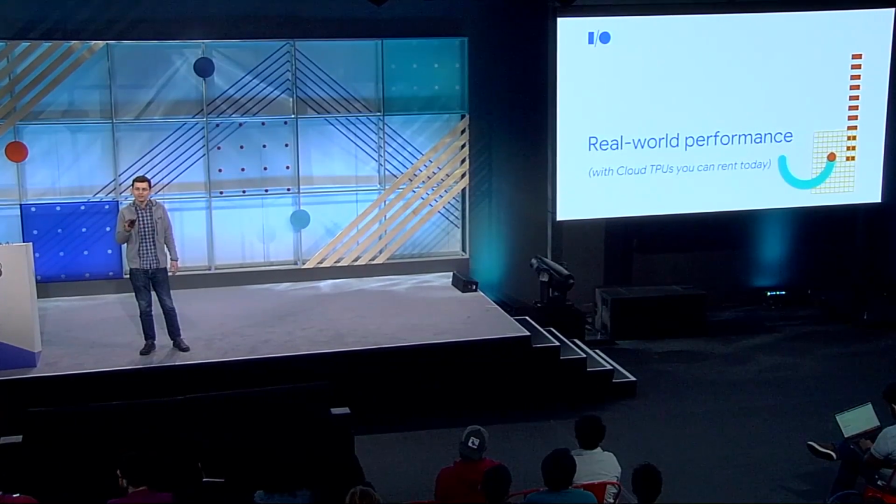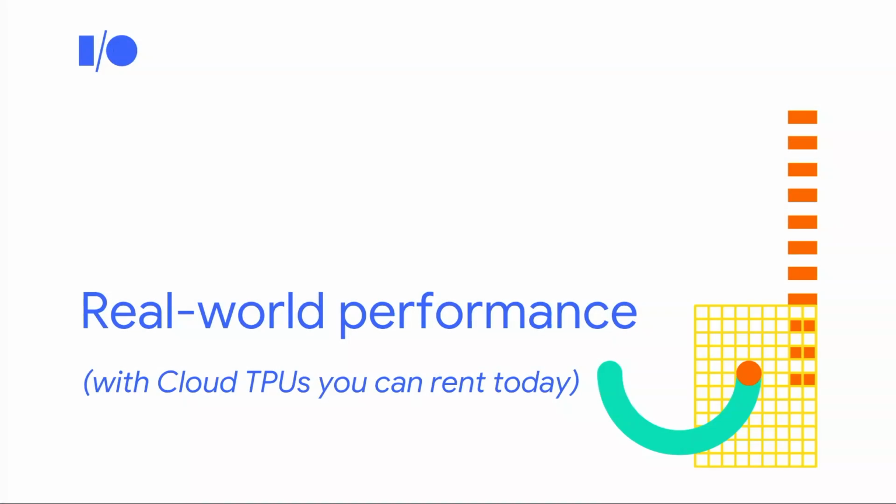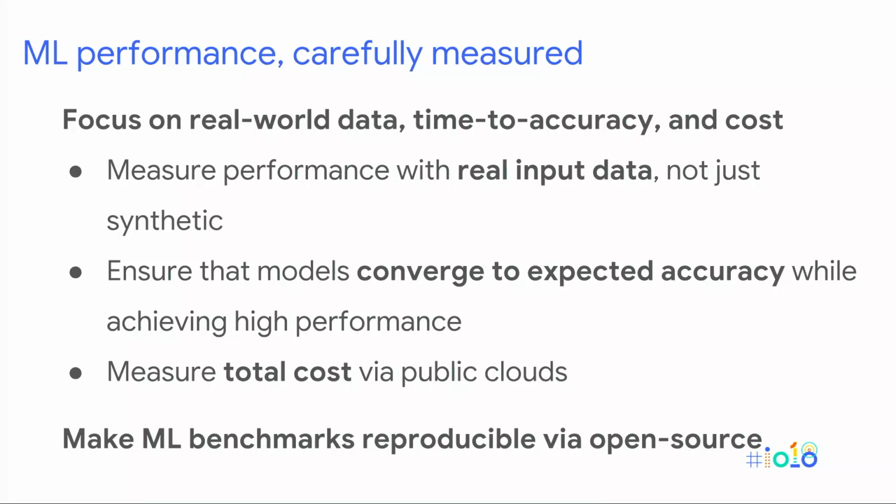Now, I'd really like to focus on what you can do right now with the Cloud TPUs that are available today. And that really starts with performance. A lot of these machine learning models can take days or weeks to train. It hasn't been uncommon in the past for it to cost thousands of dollars just to do one training run of these machine learning models. And we're really interested in bringing down those costs and making machine learning acceleration much more widely available.